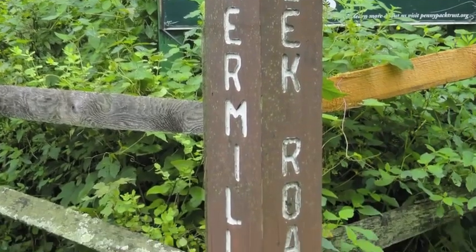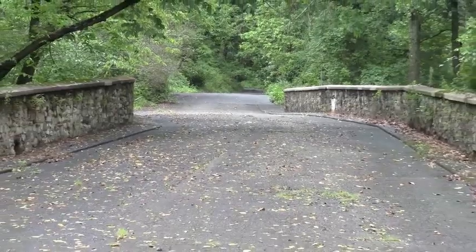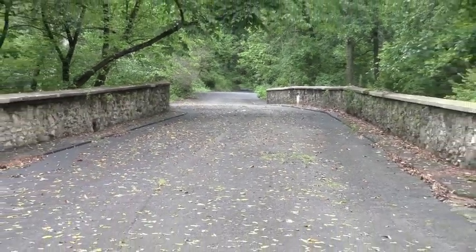Dr. Robertson took us to one of the oldest structures that is still used to this day in Pennsylvania, the Paper Mill Road Bridge, which was built in 1817. The second oldest bridge still used in Montgomery County.